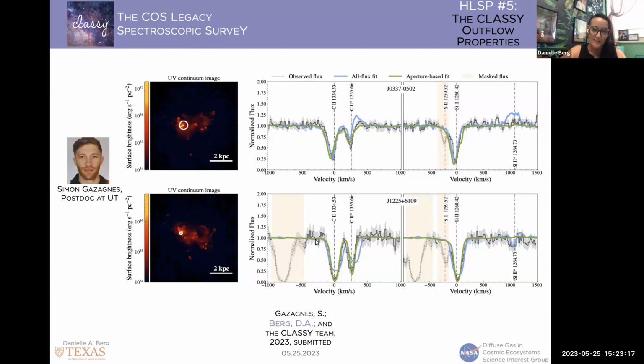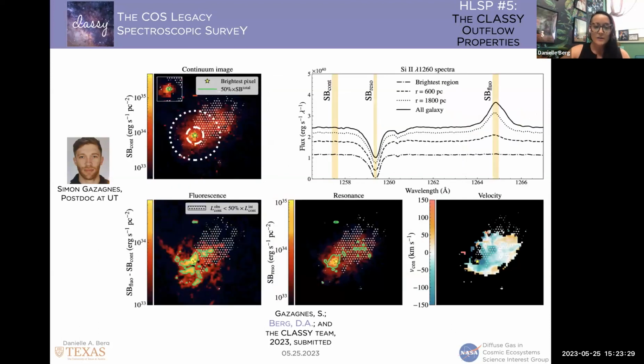And so with a single galaxy, he's been able to match all of the low ionization lines as complexes, simultaneously fit for the entire range of our sample. He also looked at where different components came from spatially. And so again, you're looking at just one viewing angle of this galaxy. In the top left plot, he's showing you just a continuum image and then a couple of different apertures that he did extractions on, stepping out from the center of the brightest pixel.